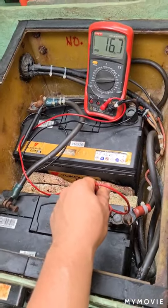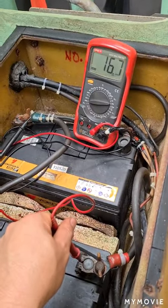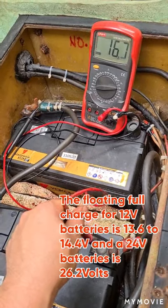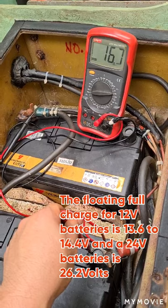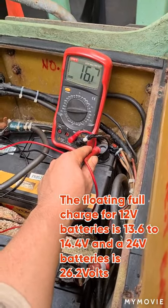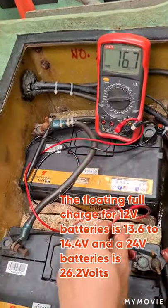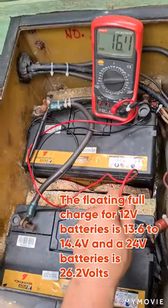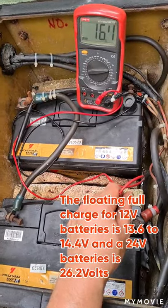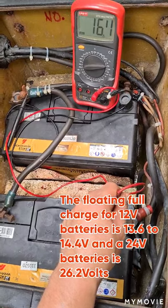Now I'm going to show you a further charging. As you can see, the voltage is increasing from 15 volts going to 16.7, until we get the desired charging value. This is 16.2, number 2 is 16.2, number 1 is 16.4. They are charging with different charging rates.